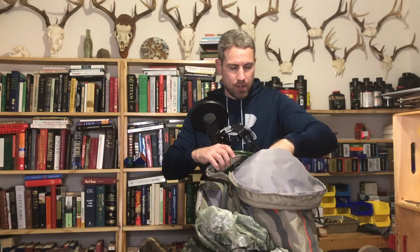And right here at the bottom, I've just got some emergency food. This is over 3,000 calories. It lasts for 5 years. There's 9 bars inside of here. This is something you can eat. You don't have to cook it.